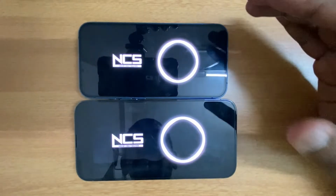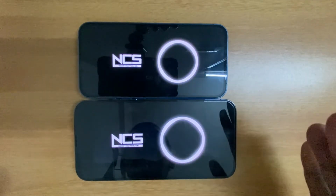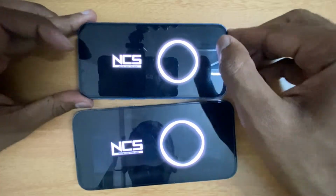About the audio, both the phones support Dolby Atmos with spatial audio playback. We can have a quick check on both the phones.